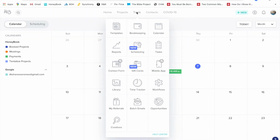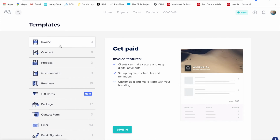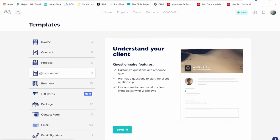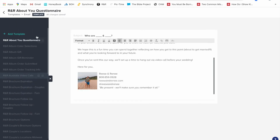So we'll take a look at the templates here. And you kind of see these are all the different templates. And again, this just keeps it all really nice and simple. It's got your invoices here, it's got your contracts here, it's got your proposals here, your questionnaire, your packages, your contact form, your email signature. So here's all my emails that I have.